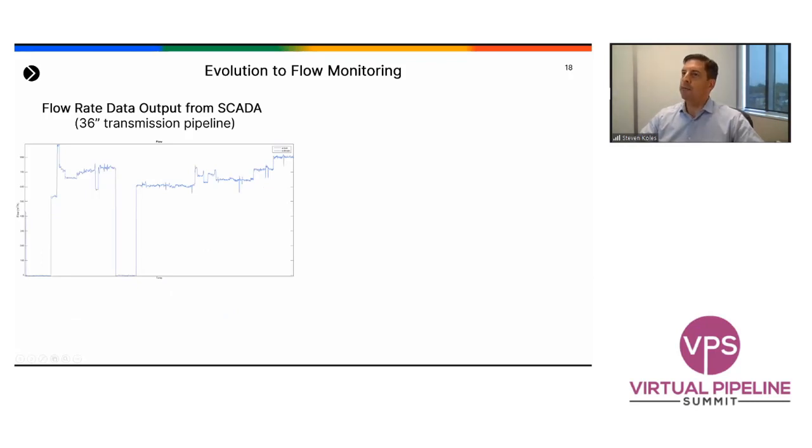And then finally, we can evolve this into other applications like flow monitoring. And so this is an example where we have output from the SCADA system on flow.